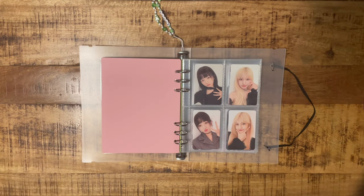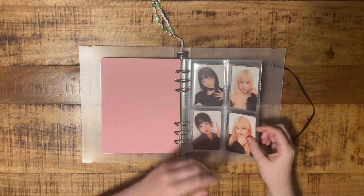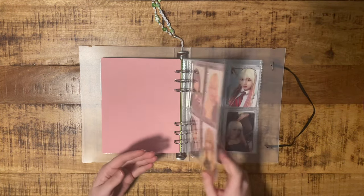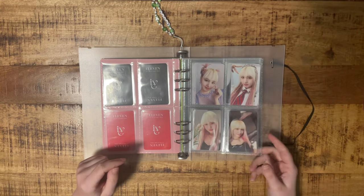Anyway, next thing is binary. Also have Ive, and for Ive I collect Liz. For debut era I did also collect Ray because they only had two photo cards, so this worked out to fill in a four pocket. Going forward, I do only have Liz's photo cards though.